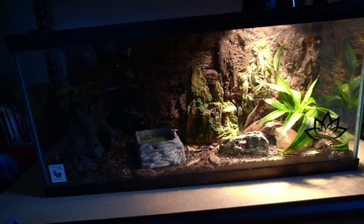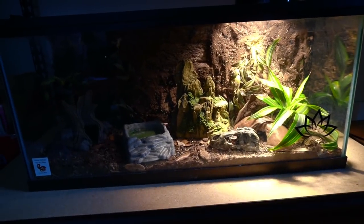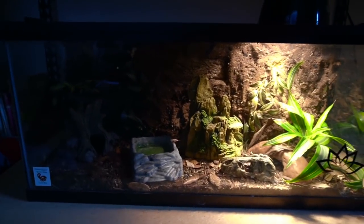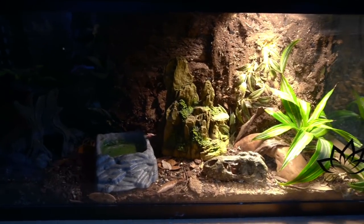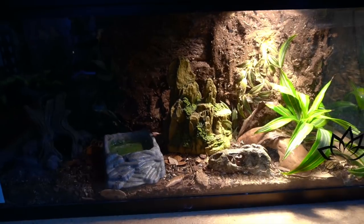The only thing that I'm really sad about, because I love this enclosure so much, it looks so good, is that I'm really going to miss that background. But I'm going to be giving this enclosure to Kiwi, so Kiwi will just have a nice background.